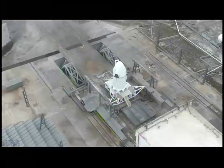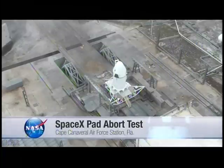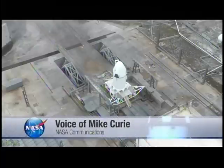Good morning from Cape Canaveral Air Force Station in Florida, where the SpaceX Crew Dragon, poised on Space Launch Complex 40, is set to take flight for the first time during what is called a pad abort test. This test will not have any crew members aboard the spacecraft, but it will simulate an emergency escape from the launch pad in the unlikely case of a booster failing at liftoff or another scenario that would threaten astronauts inside the spacecraft. We're about 24 minutes, 12 seconds away from the test. Everything is on schedule for T0 at 9 a.m.